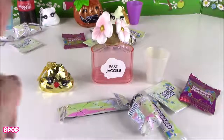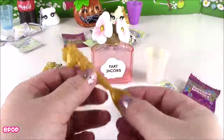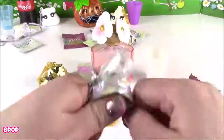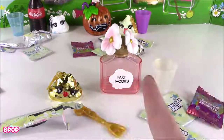Starting with the first one, this little bottle of perfume. Okay, so let's just open all these little pieces. We got the unicorn spoon. It's like a golden color. And it's finally time to see the mystery scent. Wait a minute, I remember this one was actually a mystery scent, and it smells just like flowers. It literally smells like perfume.